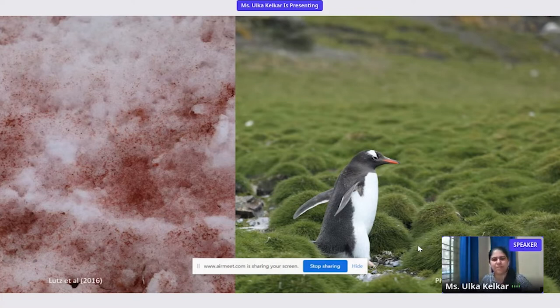So this picture is actually taken by my former colleague who had a chance to visit Antarctica. And on the left, you can see snow which has turned red. And this is actually a warning sign of global warming because there's a particular algae in the snow which changes color, changes pigmentation in order to protect itself from warming. And that's what gives the snow this appearance of being blood red. They call it watermelon snow.